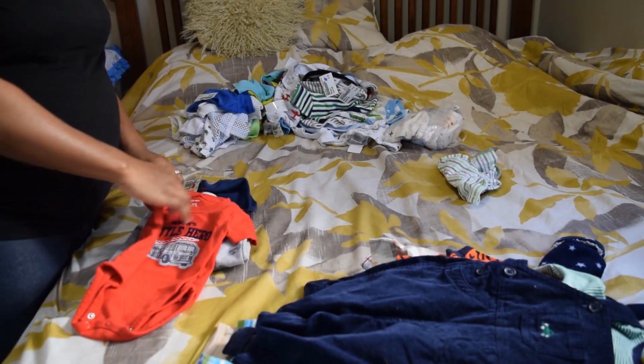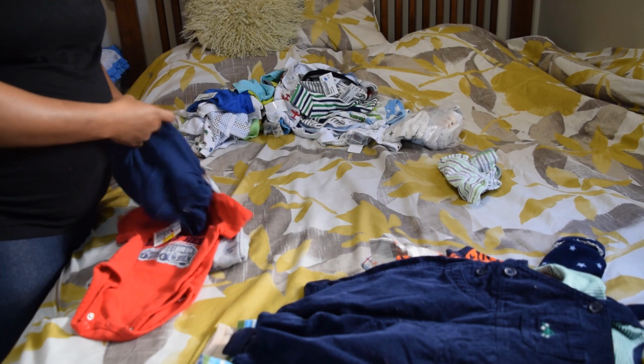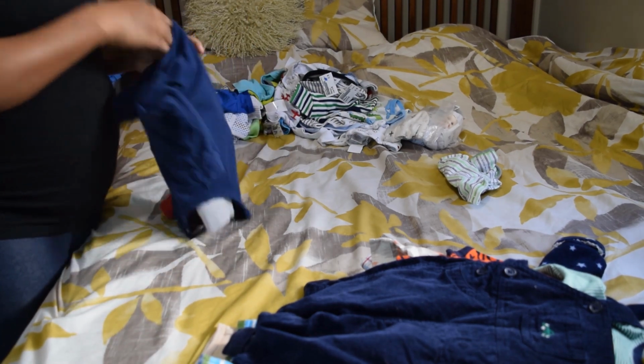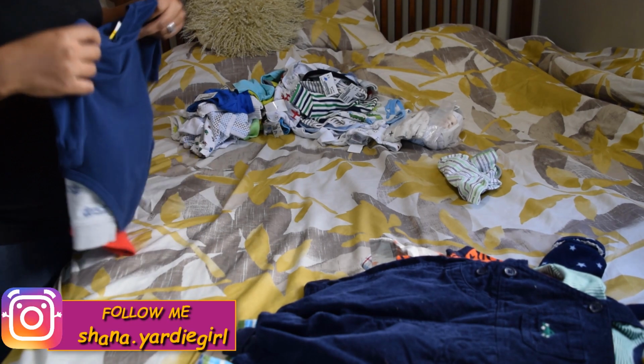This is 6 months. Yeah, 3 to 6 months. So this is a little bit bigger, but that's fine. You know, babies grow fast. Right, so this is a 3-piece, and it was originally, let's see, $7, and I got it for $1.